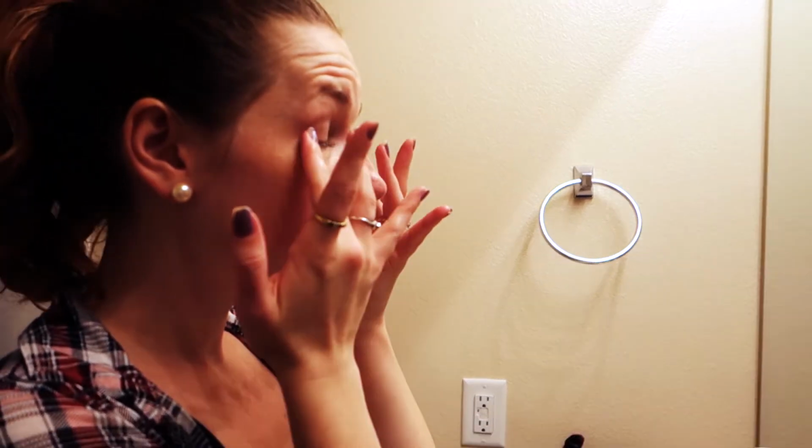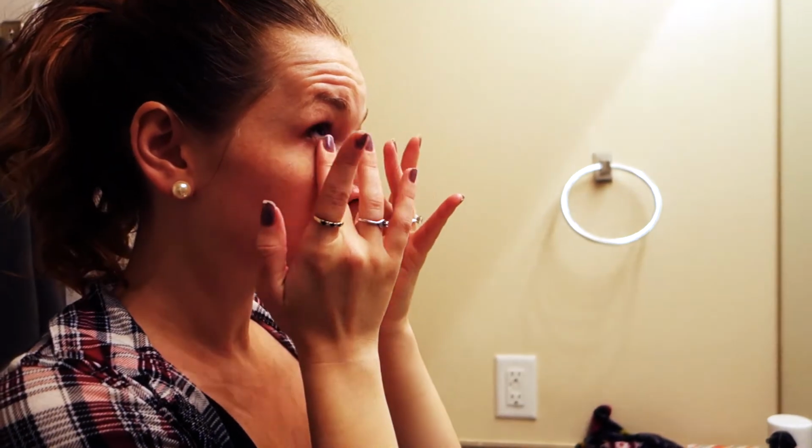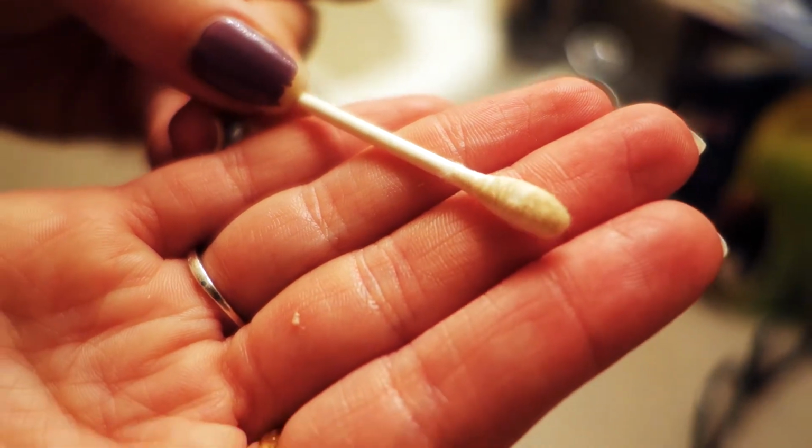I also use a little tiny bit of Vaseline on my eyes just in case there's any more eye makeup there. I remove it with a Q-tip. And then I just go to bed.